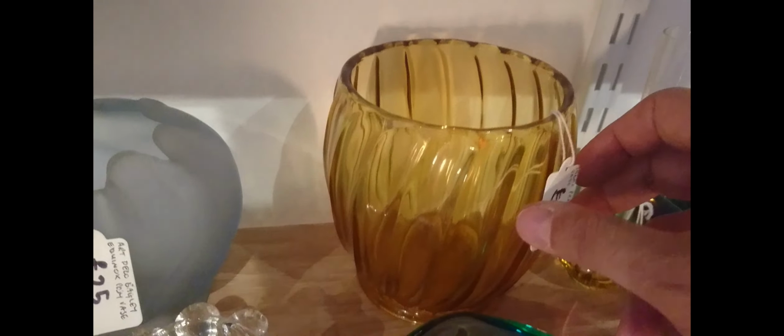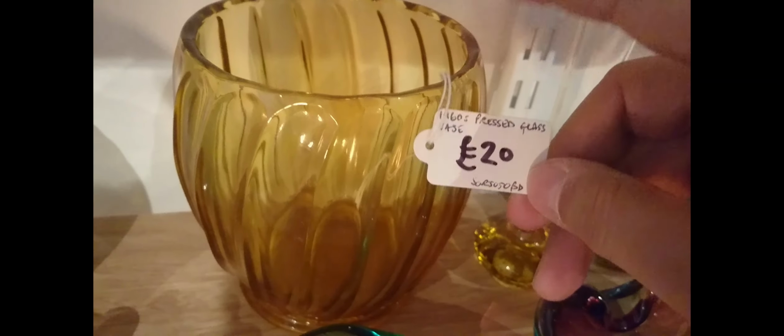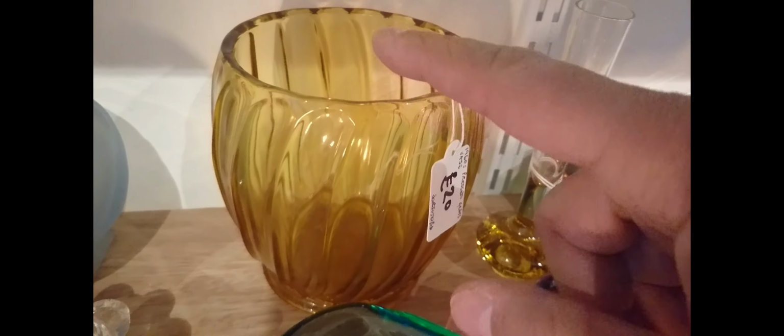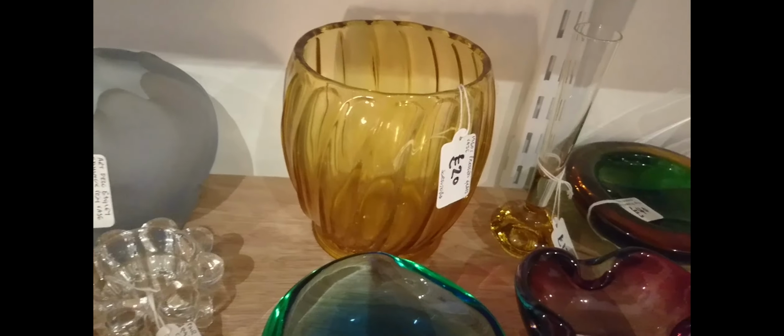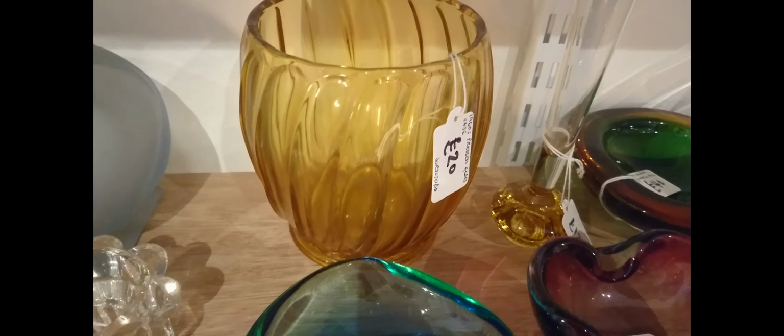So they've got this down as 1960s pressed glass. I've seen this in the catalogues. I think it might be Davidson. I might be wrong, but I think I might be able to find this. But I've not seen it like this before. I've seen other things that are lower, but not like that.